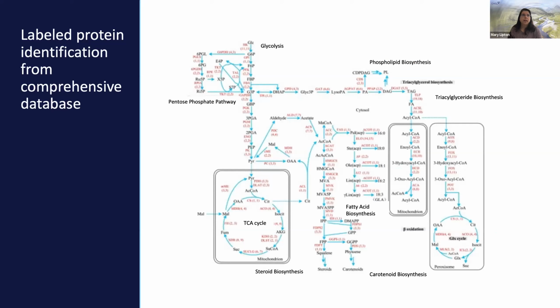So using the same sort of databases we did before, looking at the comprehensive database, we can see that a lot of our peptides are labeled. We get glycolytic proteins that are labeled. Our TCA cycle are labeled. We're labeling our pentose phosphate pathway. We have triacylglyceride biosynthesis labeled. Our carotenoid biosynthesis labeled. We're looking at fatty acid biosynthesis is labeled.